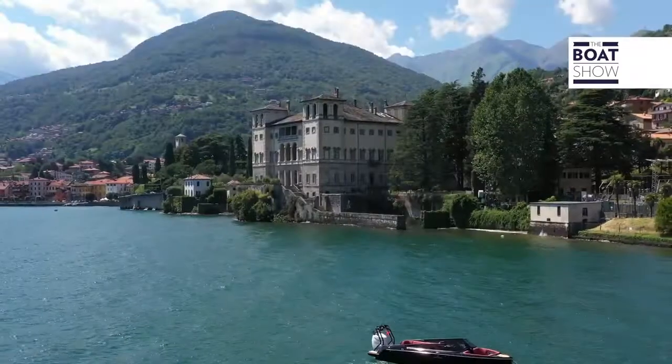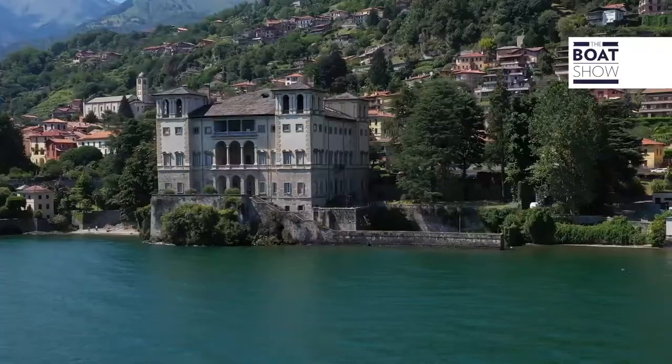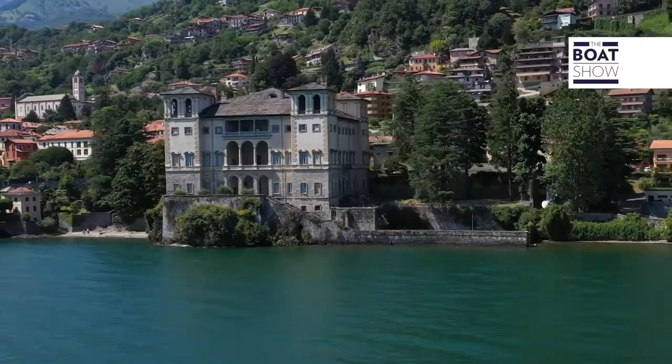And now a moment of attention. This almost 8 metres long boat costs €59,000, excluding the engine and the fees. But with all this luxury, it's not much. If I had a villa on the lake, I would buy it to take my friends to see this sight from the water.